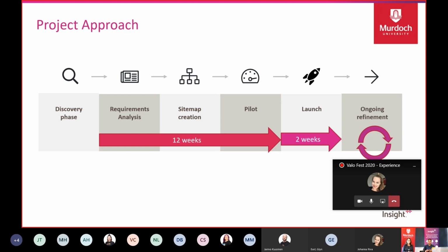So how did we do that? One of the first steps we did was a discovery phase, where we took the brief that Julie and Murdoch had given us and started to iterate on that and dig a little bit deeper. Once the discovery phase was done, we started that quick iteration into a launch and pilot. That was quite a quick phase. It only took about 12 weeks once the discovery phase was complete, and then a further 2 weeks from the pilot to gather feedback, implement some changes and alleviate any concerns, and then move into the launch phase. Once we were there, there was that ongoing refinement that Julie's mentioned: looking at the content, looking at how we can improve the intranet, gathering feedback, and adding some new features as we went along.